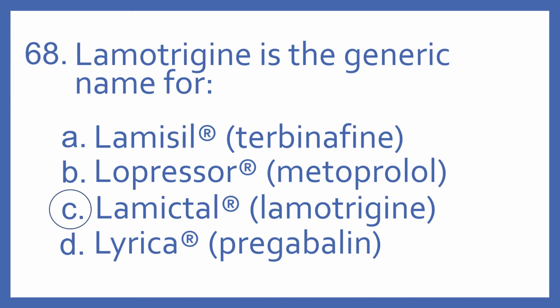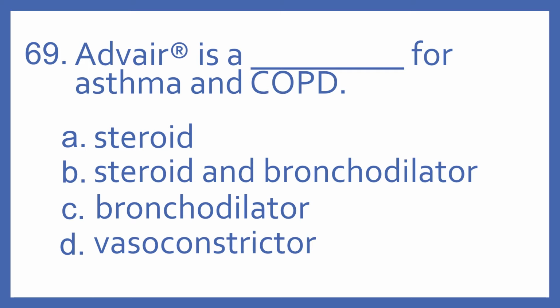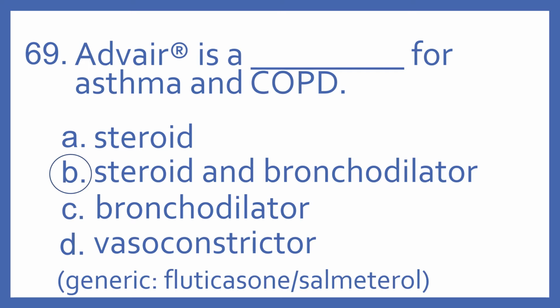Number 69. Advair is a blank for asthma and COPD. A, steroid, B, steroid and bronchodilator, C, bronchodilator, or D, vasoconstrictor. And the answer is B, steroid and bronchodilator. Advair is both a steroid and bronchodilator for asthma and COPD. Its generic is fluticasone, which is the steroid part, and salmeterol, which is the bronchodilator part.